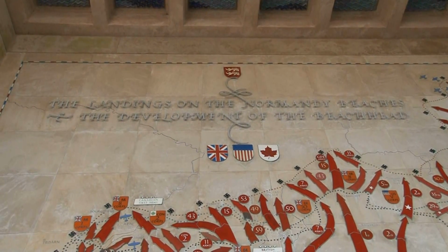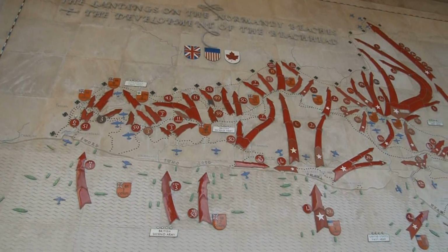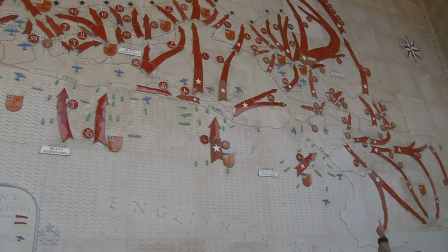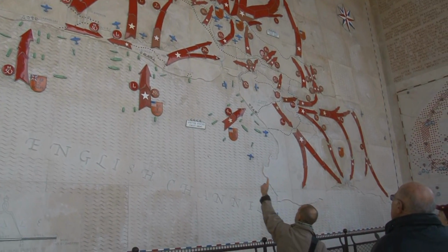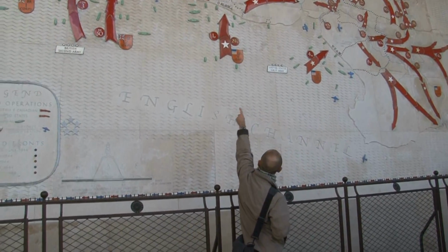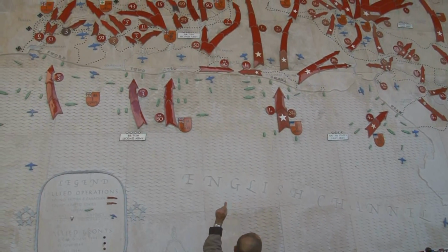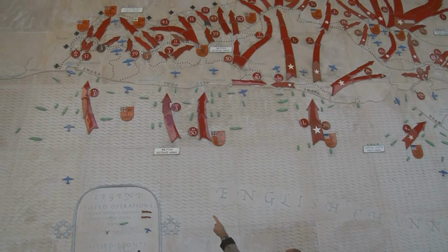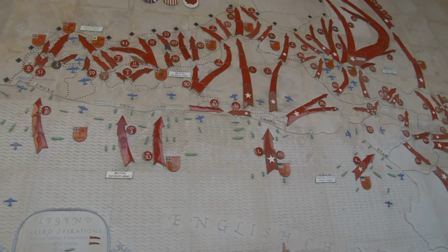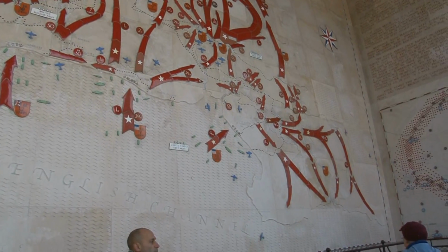Right here, same invention. Again, the Cotentin Peninsula with Cherbourg. On the side of the peninsula, Utah sector. Omaha right here with the Pointe du Hoc and the beach right here. After that, the British sector of Gold, Canadian sector of Juno, and British sector of Sword. So a very large front of 50 miles at a distance of 80 miles from England.